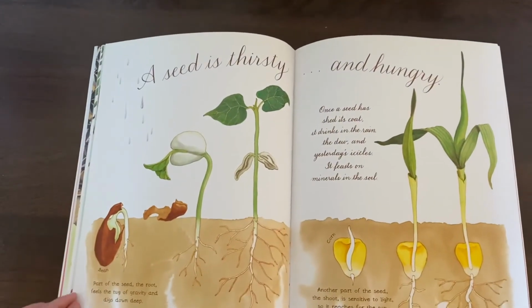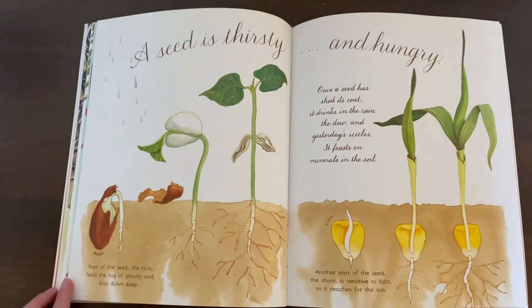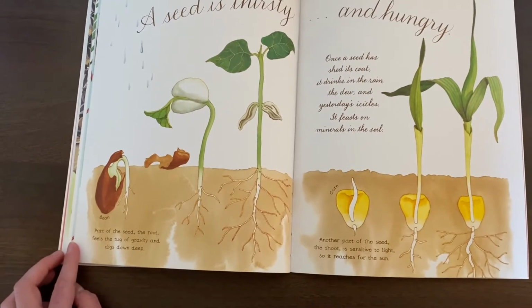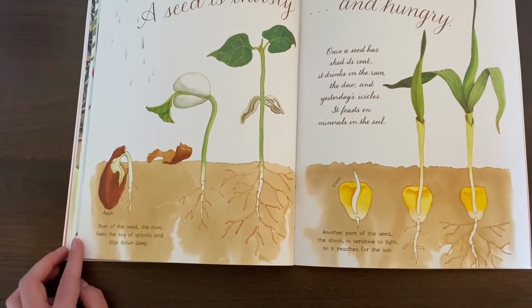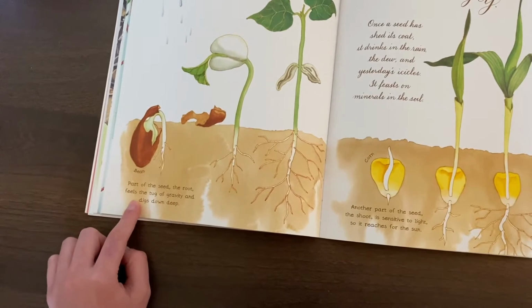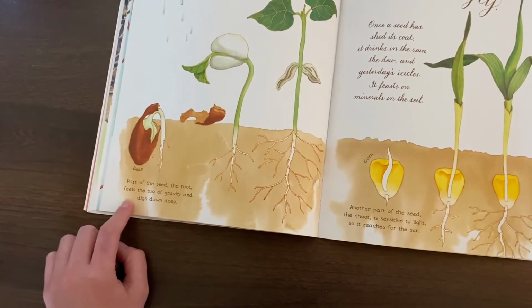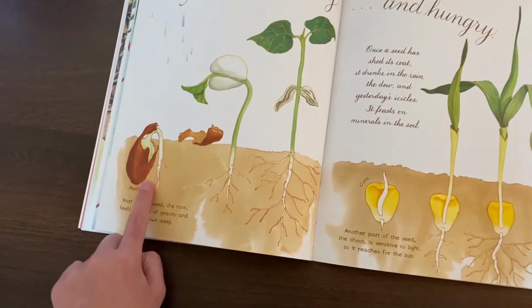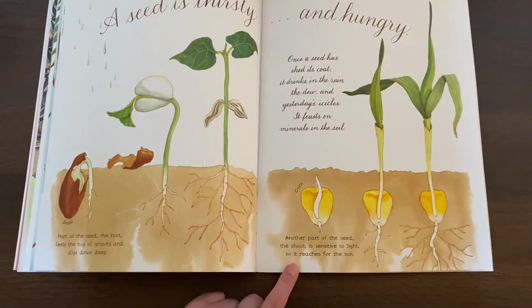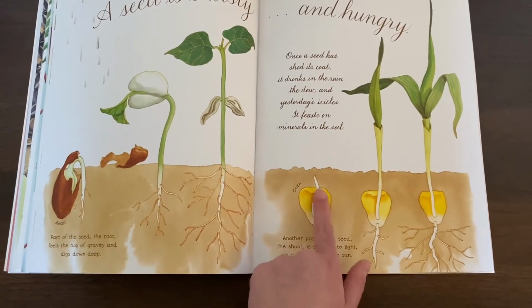A seed is thirsty and hungry. Once a seed has shed its coat, it drinks in the rain, the dew, and yesterday's icicles. It feasts on minerals in the soil. Part of the seed, the root, feels the tug of gravity and digs down deep. Another part of the seed, the shoot, is sensitive to light, so it reaches for the sun.